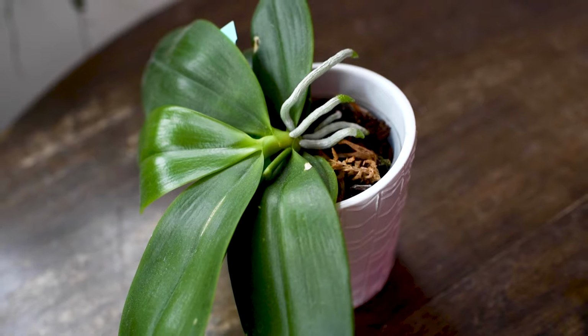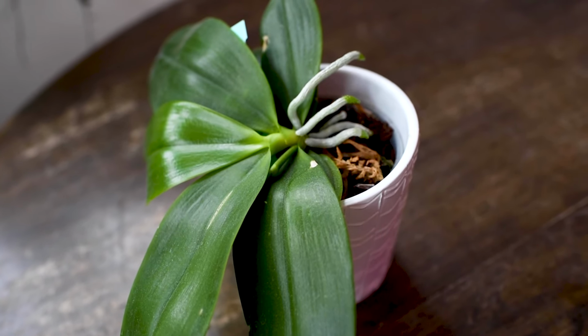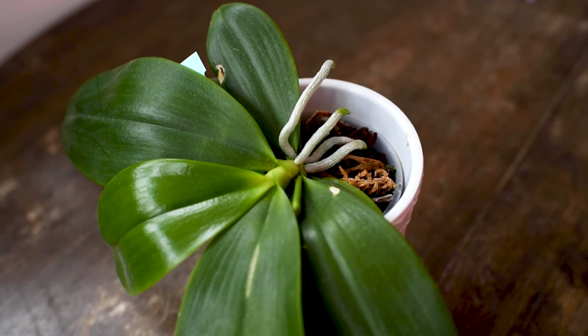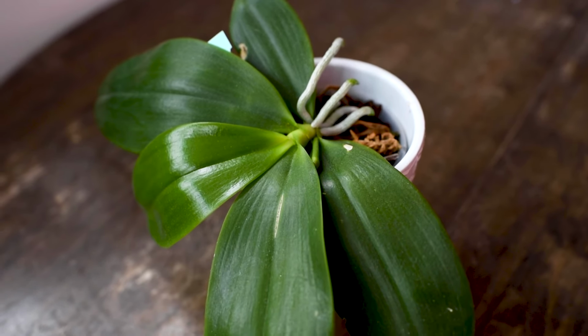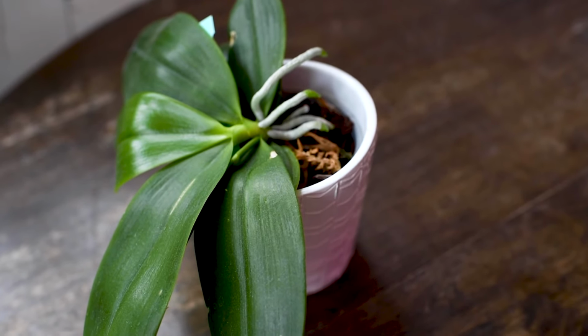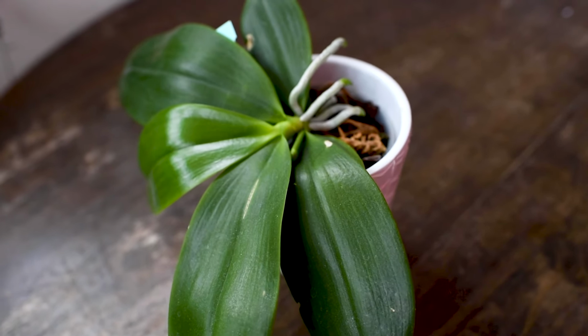This is an epiphyte orchid, which means that it will grow on top of trees, tree trunks, and the roots need to be potted in an airy mix and not suffocated by soil. In my case, I pot all of my Phalaenopsis in a mix of sphagnum moss and bark, and they do well. This one is a young plant.